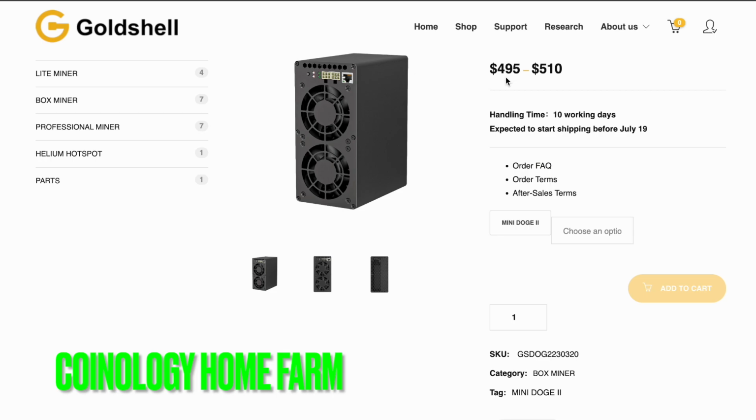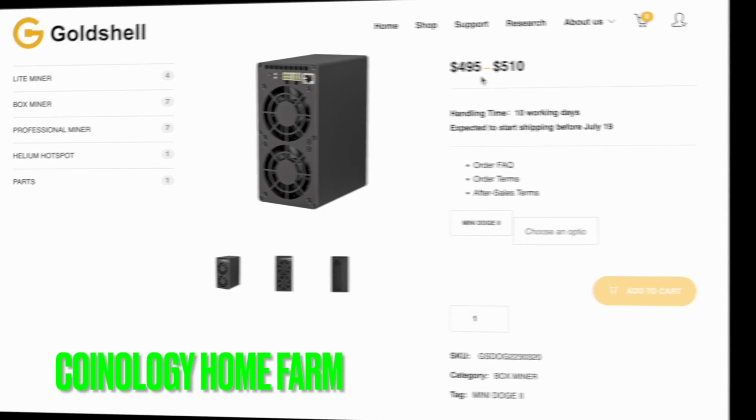Keep in mind these prices are just for the miner itself. It does not include tax, shipping, or tariffs.